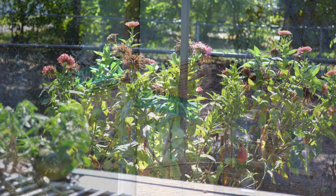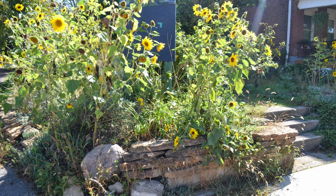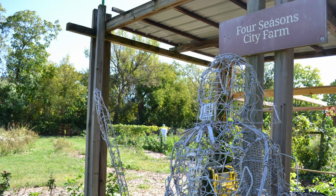And on Mound and Carpenter Street, we found about an acre lot that the city owned. So most of our lots are city-owned. They're part of the land bank program. They lease those to different community gardeners or individuals for just $10 a year. So we're able to help them out. Normally they'd have to maintain these lots at quite an expense. And instead of just sitting as a vacant lot, sometimes collecting trash, we turn them into beautiful plots with flowers, herbs, and vegetables.